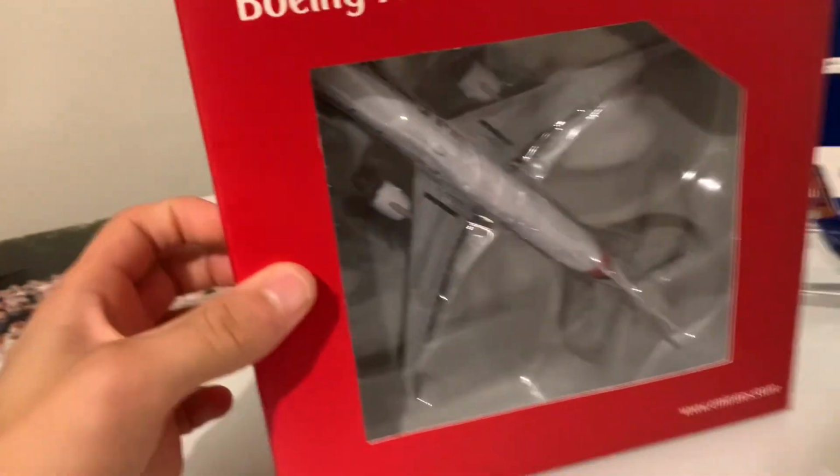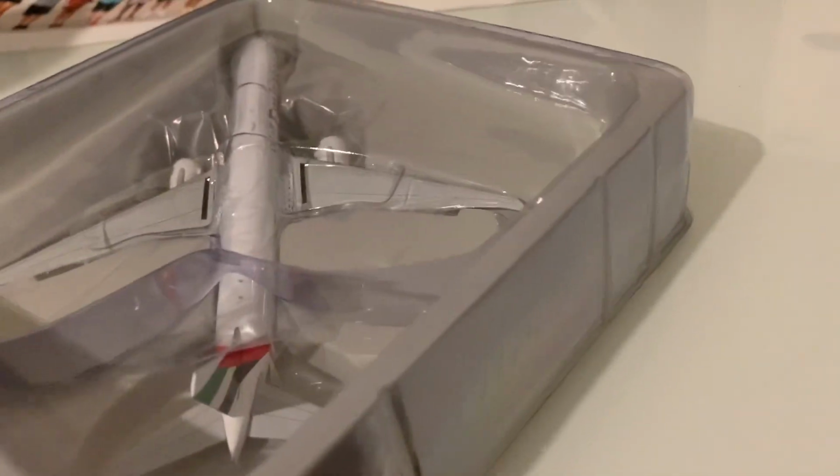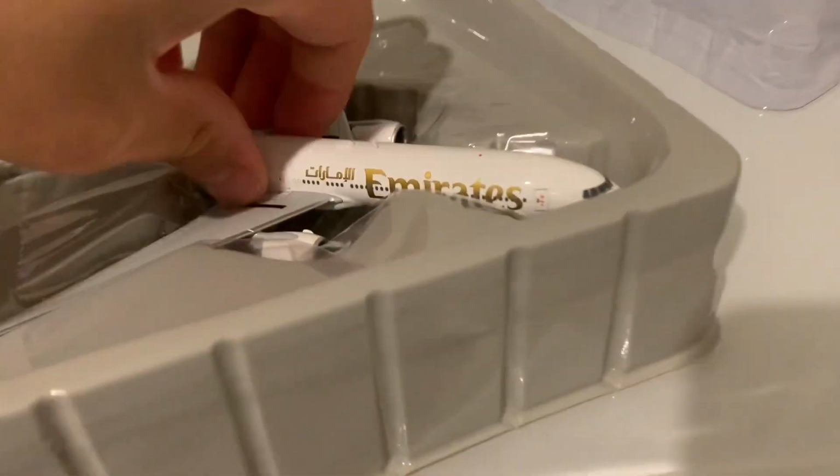Alright, anyways, let's unbox this up and take a close look at it. And yes, I'm recording with my phone again. Yes, you already know me, I'm actually handheld again. Oh my god, this is the heaviest box I ever lifted. Let's open it up. Holy moly. Oh my gosh. Are you kidding me?